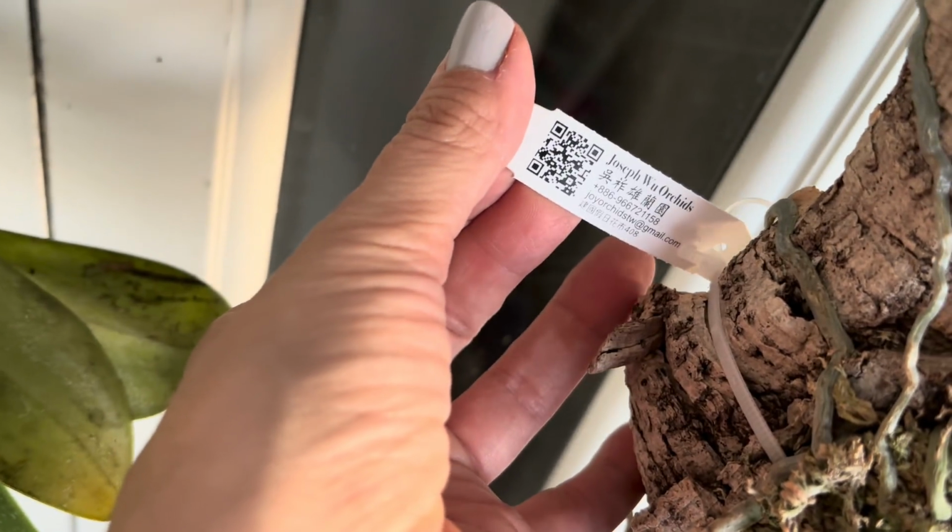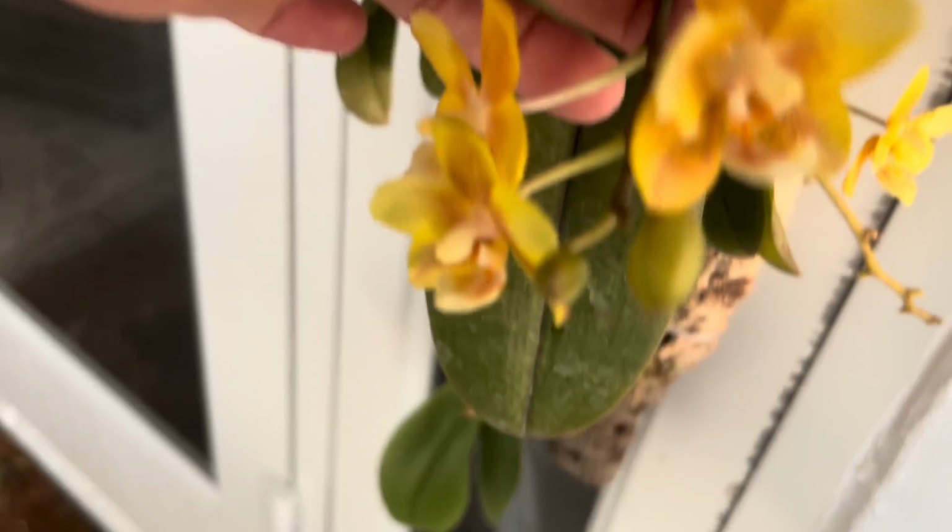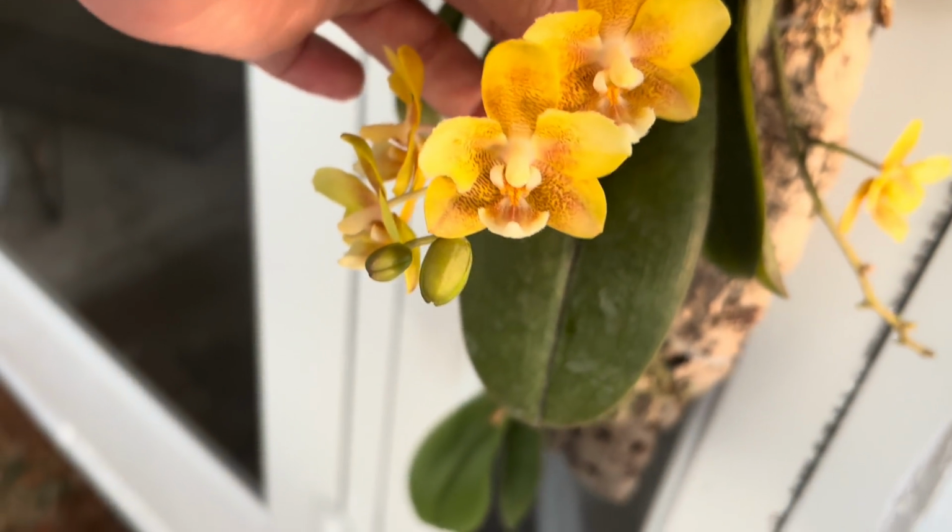Joseph Wu is one of the international vendors that goes to a lot of our shows. Look how pretty this is. Look how gorgeous that is. It has 2 spikes.